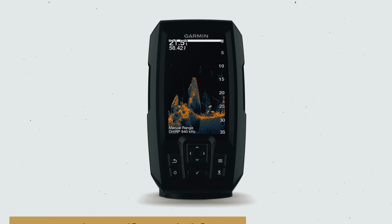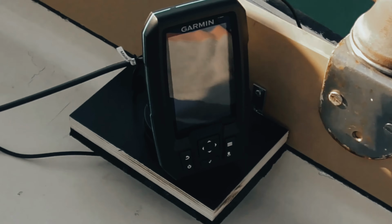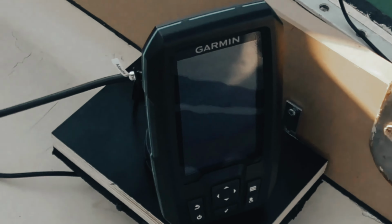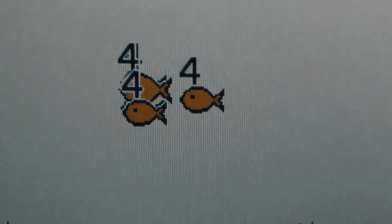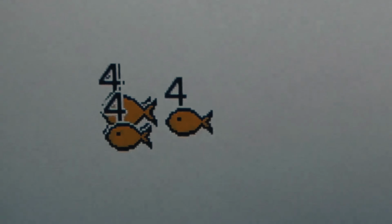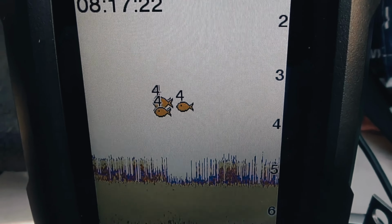Up next in fourth place is the Garmin Striker Vivid 4 CV. The Garmin Striker Vivid 4 CV is an easy-to-use 4-inch color fish finder that is perfect for both beginners and experienced anglers. With its new Vivid Scanning sonar color palettes, it allows you to easily distinguish fish and structure, making it easier to navigate and locate your target.